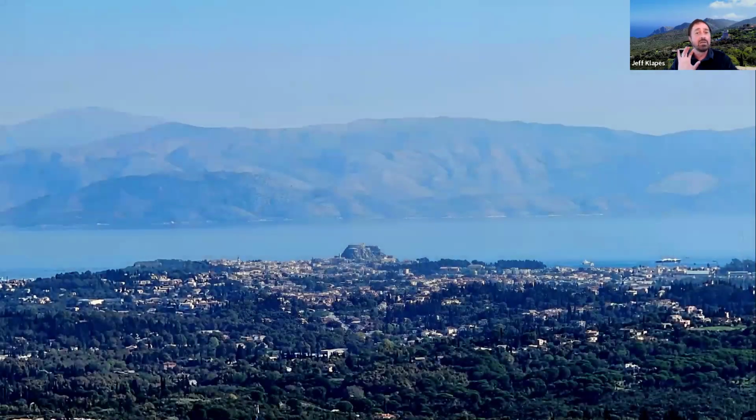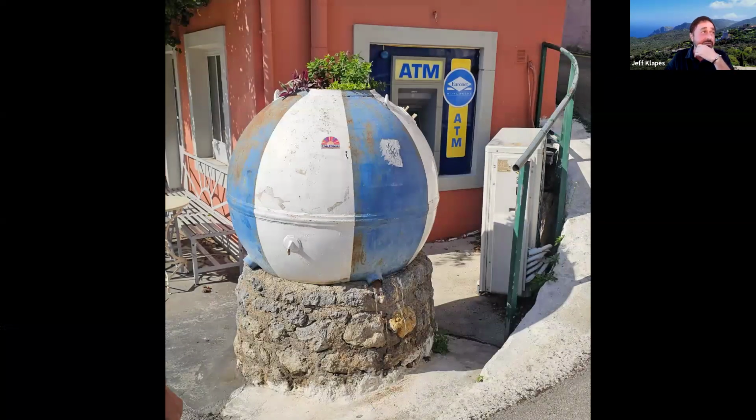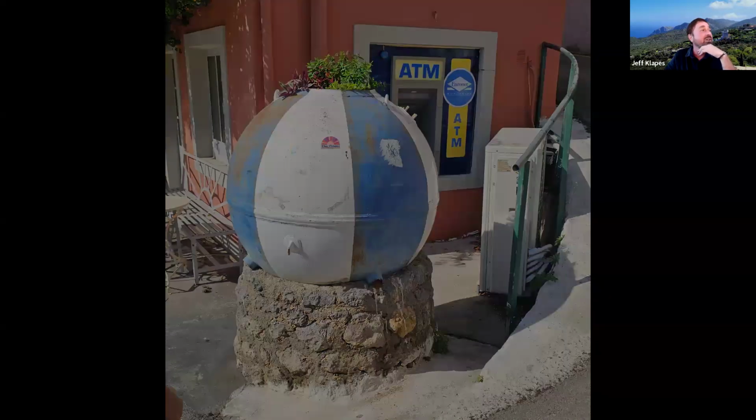This is looking back. There's 360 views, but you can see we're looking back towards the mainland, looking towards the east, where you can see Corfu Town and the fortress about 8 miles away, and the Greek mainland is off in the distance. In the middle of their village is this, it's now used as a planter, but this is an old mine that was found off the coast and deactivated and turned into a planter in the middle of the village.